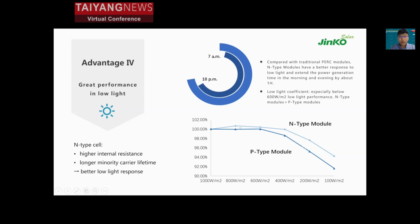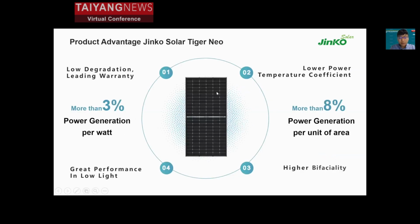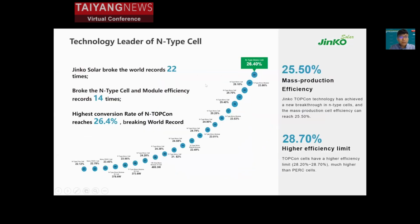So according to the full advantages, TOPCon modules can theoretically increase the power generation per watt by more than 3%. If we set this in the same area, compared with the P-type project, TOPCon modules can enhance the power generation by an amazing 8% or more. So above are the characteristics of the TOPCon technology.